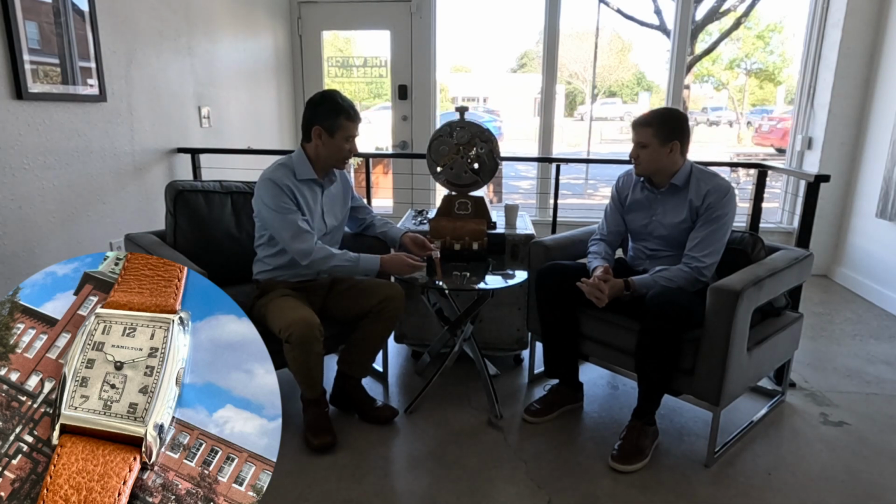Now, the 401 movement was based on the Illinois 207 movement. In January of 1928, Hamilton bought the Illinois Watch Company of Springfield, Illinois, for various reasons. And Hamilton adapted the Illinois 207, which was a great movement, and began producing the 401 movement, which has 19 jewels. So they made some changes to the Illinois movement, some changes that made it a little bit easier to produce, less costly to produce, and also upgraded it from 17 jewels to 19 jewels.